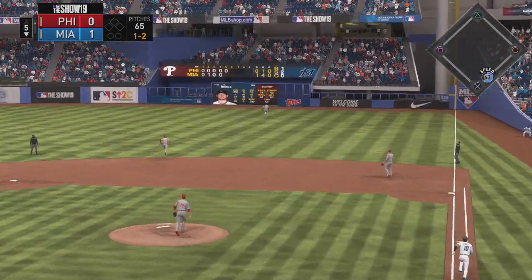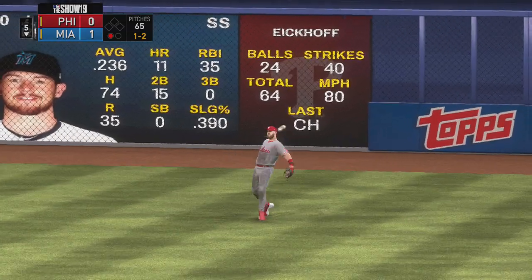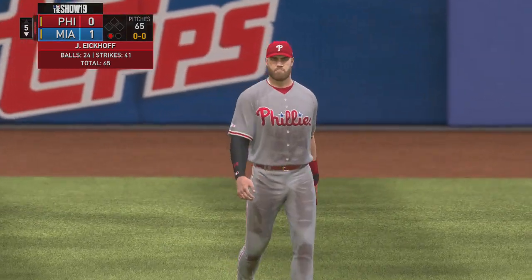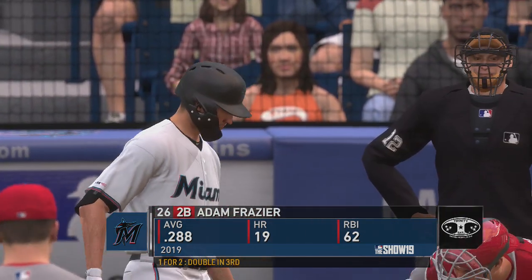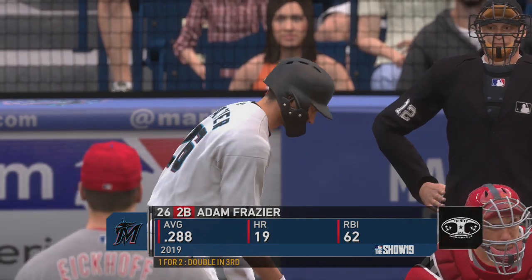He pulls this one into right. Harper is there, and he makes the catch for the out. Now back, second baseman, Adam Frazier, trying to pick things up where he left off. Adam Frazier, he doubled his last time through.